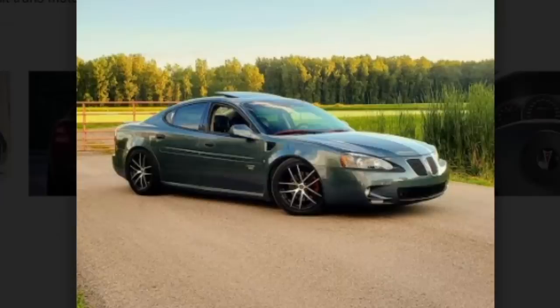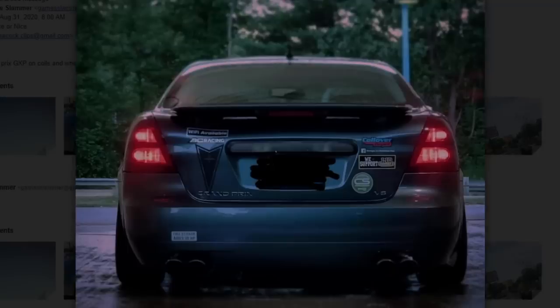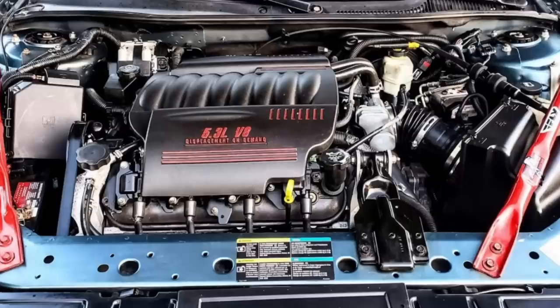Next car, 2006 Grand Prix GXP? People actually mod these? I didn't know that. I mean, it's not a bad looking car. It does look very 2006, but not a bad looking car.